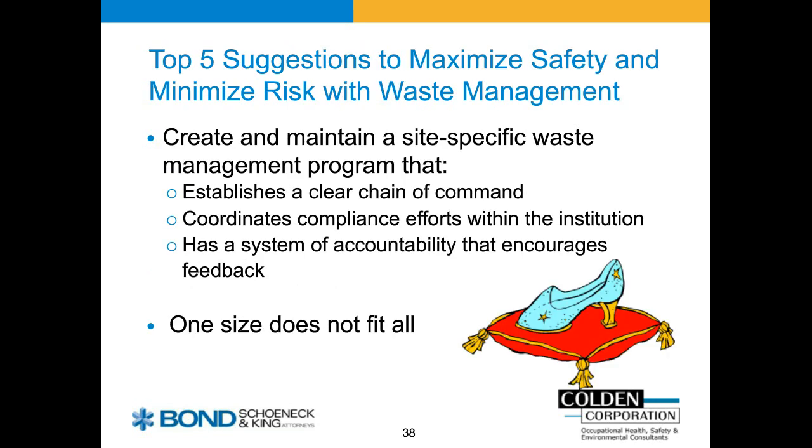So what are my top five suggestions to maximize safety and minimize risk with waste management? First one is creating and maintaining a site-specific waste management program that establishes a clear chain of command. So who is responsible within that laboratory for those SAAs? And who, once we have those wastes, coordinates compliance within the laboratory and then coordinates with EHS staff to get that material out of the SAA and on its way to a centralized storage area for off-site disposal.